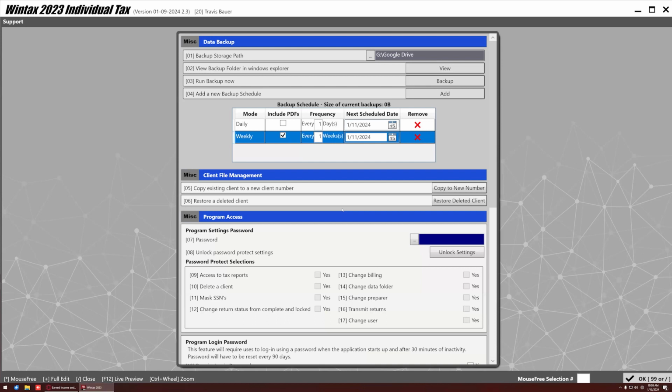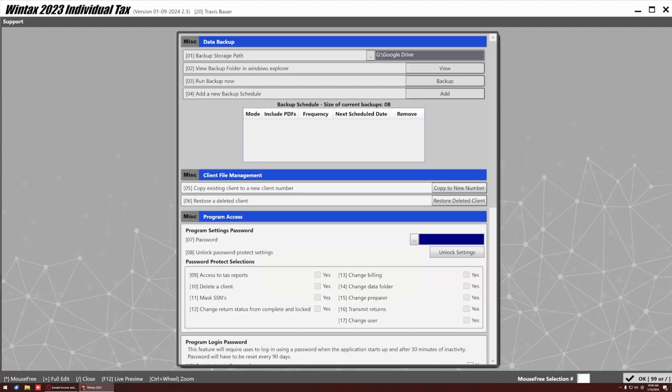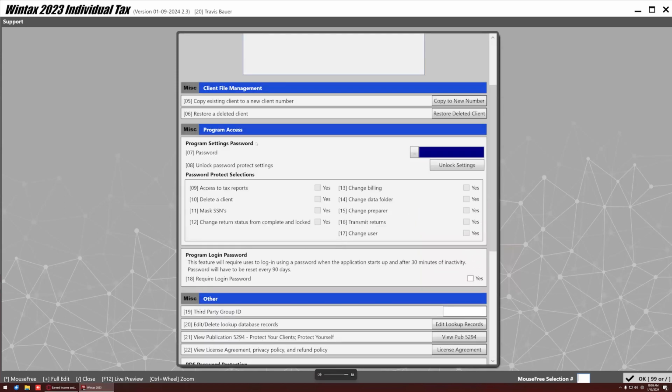The reason for that is that if you delete someone from within the program, you can always click restore deleted clients, and it will show you deleted clients. So I can just double click one, and then I'll restore it, and then we're good to go. For example, if you delete a client by accident, that's something that you want to be able to recover in case that happens. Okay.